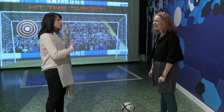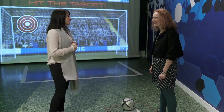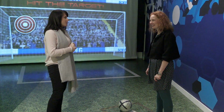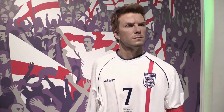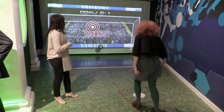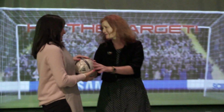As well as trying to score a penalty, you can also test how fast your reactions are to see if you want to be a Formula One driver like Lewis Hamilton. But as we're here and David Beckham's just watching, you might as well try a penalty kick. I'm going to make it good for you, Dave. Good luck. Oh, such a shame. I know, and I thought it was going to be so good.